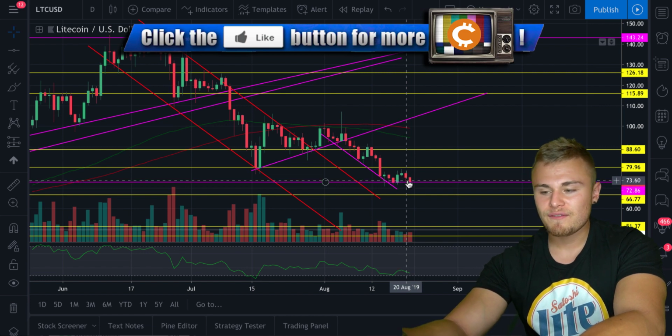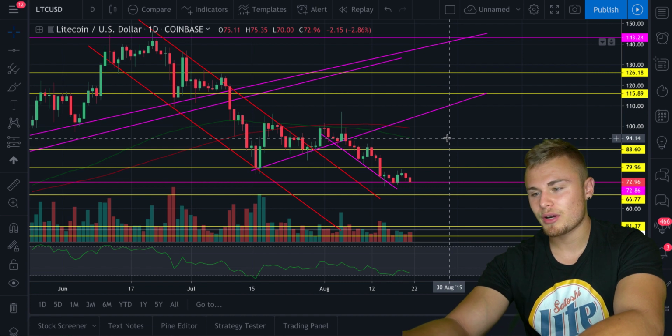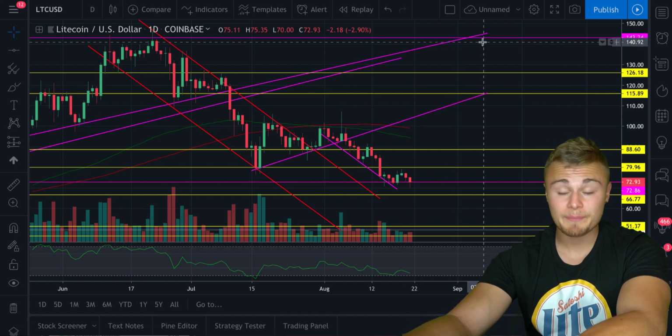And I do think within a very short-term near future, we will start to swing back upwards, retesting support nearing $95 to $100, that's where the high-low minimum moving average is, before we start to swing up, potentially retesting $140 once again. Otherwise, moving on to Ethereum.